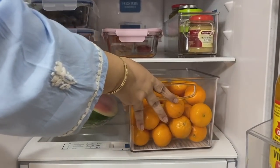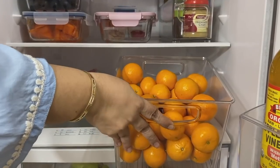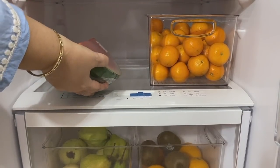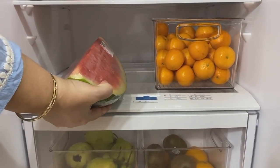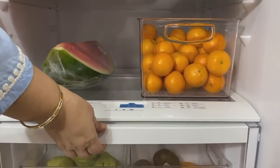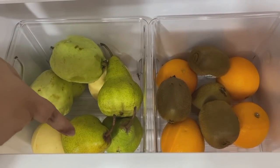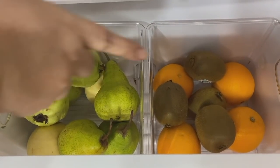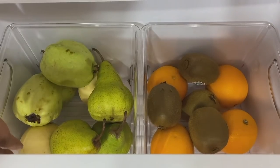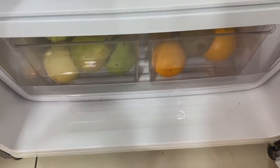So in the bottom shelf is where I keep the bulkier fruit. We have these cuties, tiny mandarin oranges in a clear organizer, along with a wedge of watermelon, which we'll probably be cutting up by tomorrow. And in the vegetable drawer, we have even more fruit. We have placed a couple more of these clear bins to help keep everything organized and accessible. We have an assortment of pears, guavas, and apples over here, and some oranges and kiwis in this bin.